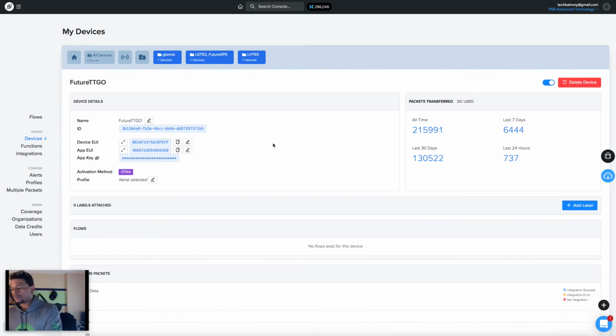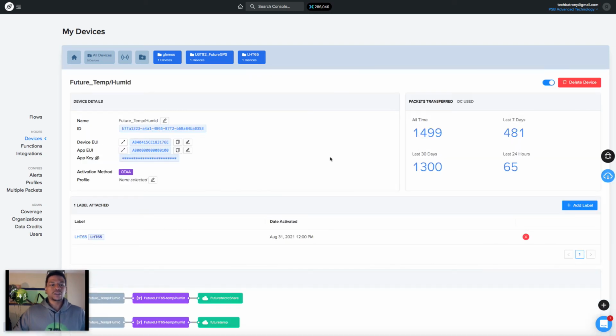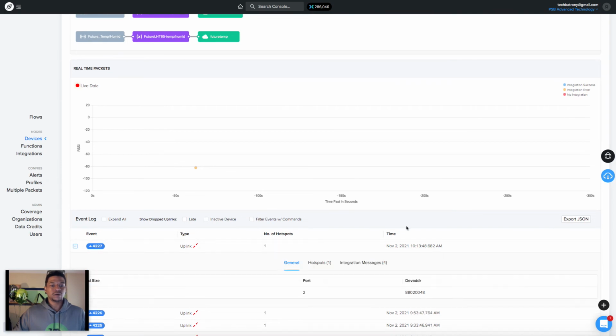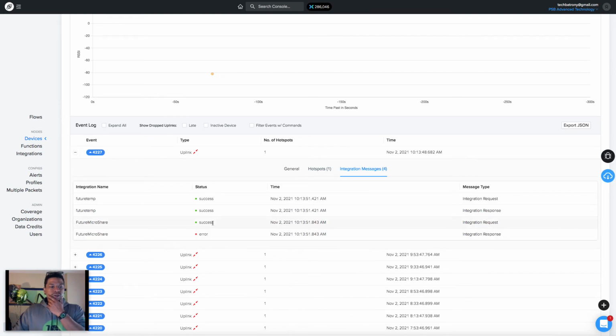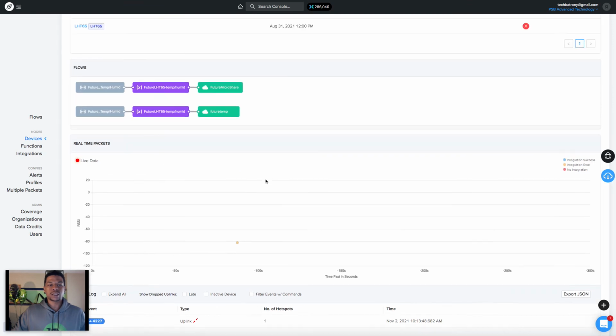So that's the TTGO. This is the Helium LoRaWAN network coverage, live right now being used. This is our temperature and humidity sensor, and this is actually working right now. It looks like something was just sent. And this is our integration. So it looks like we have successful response and request. And let me show you how we can check that data.